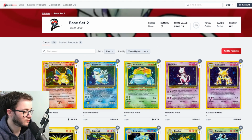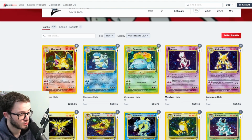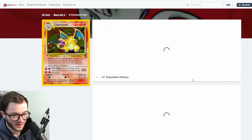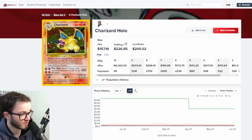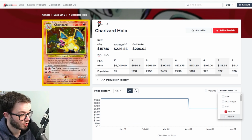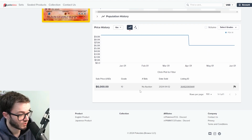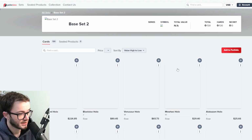Then we have base set 2. I actually had some of base set 2, but not a huge amount. I don't have any of them anymore, of course, but let's have a look at base set 2 Charizard. So 6,000 in a PSA 10. Wow, that's actually more than I expected in a PSA 10 for base set 2. It's actually dropped though. It was around 9k, actually 9.5k, and it has dropped down recently. The one recently sold for 6,000.